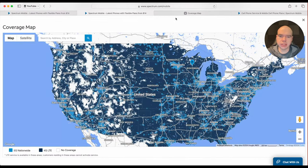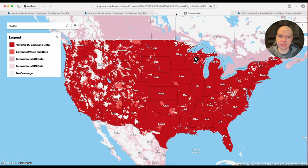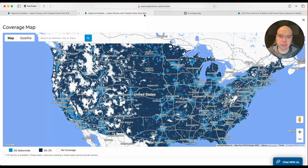So here is the coverage map for Spectrum Mobile. As we can see, the coverage here is identical to what Verizon Wireless has. As I explained before, it's the same exact network. With Spectrum Mobile here, you do get access to Verizon's 5G nationwide, as well as the ultra wideband and the 4G LTE network. You also get access to what is known as partner roaming.